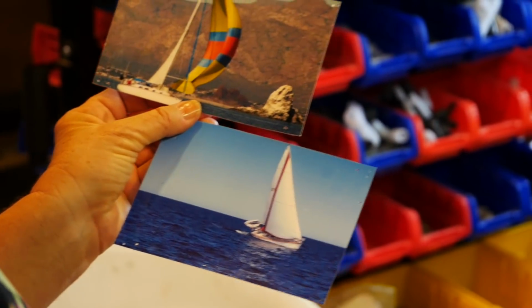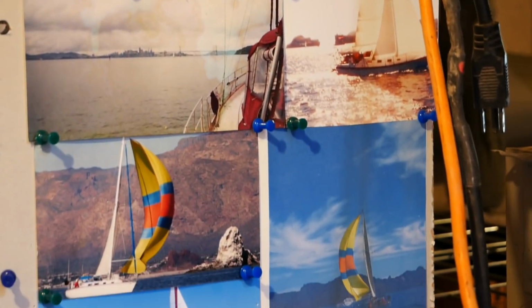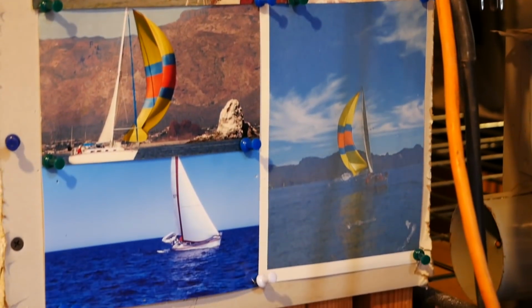First monohull I got was a Lancer 28. It was a great little boat, and we used it in Mexico a lot. Then I went to a Tartan 30, which we love. We had a lot of fun on that, sailed all over the Sea of Cortez. And then we got an Irwin 54, and we've had that now for 18 years.